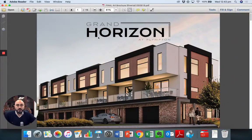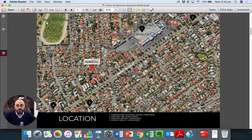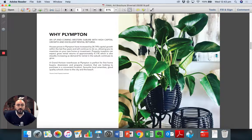Now, if I go through the brochure, you'll see these are architecturally designed in terms of the renders and the facades that is used. So they are 3-level townhouses. I'll run you through the floor plan in a moment, but just to give you a bit of an insight, location-wise, again, close proximity from the CBD, healthcare, universities, the shopping centres, trams, buses, etc. So it again satisfies all the needs for our owner occupiers as well as the investors.